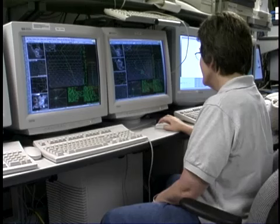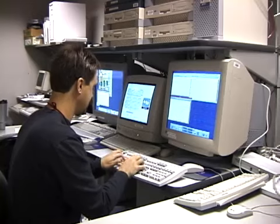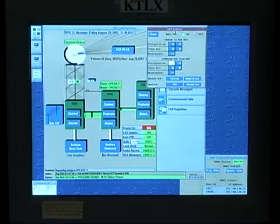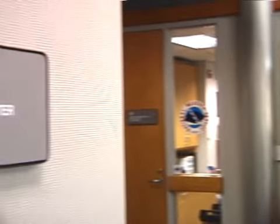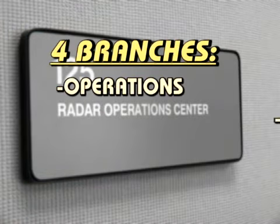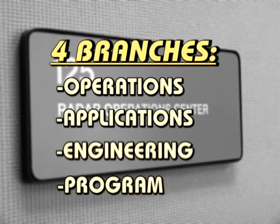As the radars age, the staff of the Radar Operations Center continually improves the production of the radars by replacing parts that become outdated. The ROC also improves the capability of the radar by adding new technology. The Radar Operations Center has four branches: operations, applications, engineering, and program. Each has a specific role in maintaining the radar network.